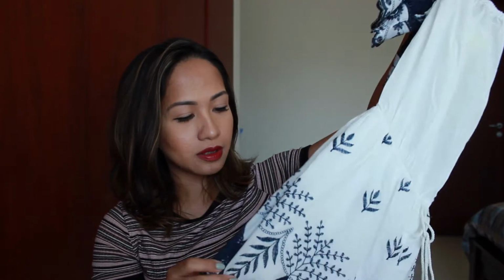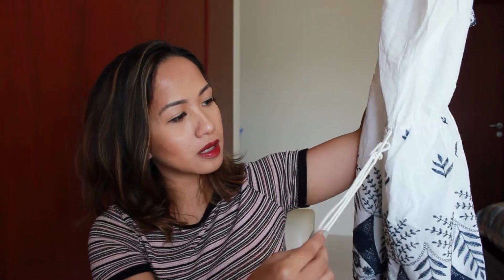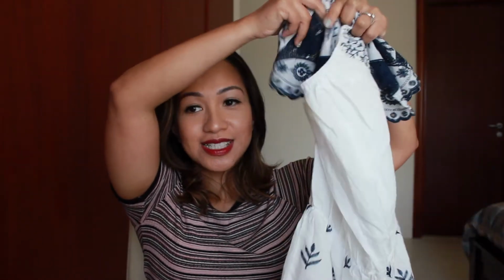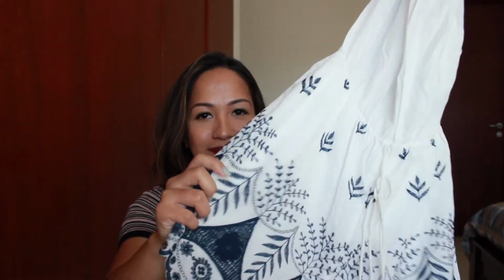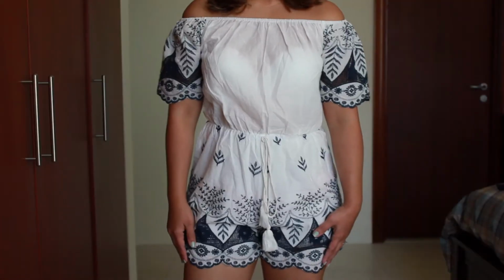Last item I got is this romper in white color, and it's an off-shoulder with the drawstring on it and an embroidered design. So yeah, I'm sorry, I don't know how to explain this design well. So yeah, and I also got in this size small.